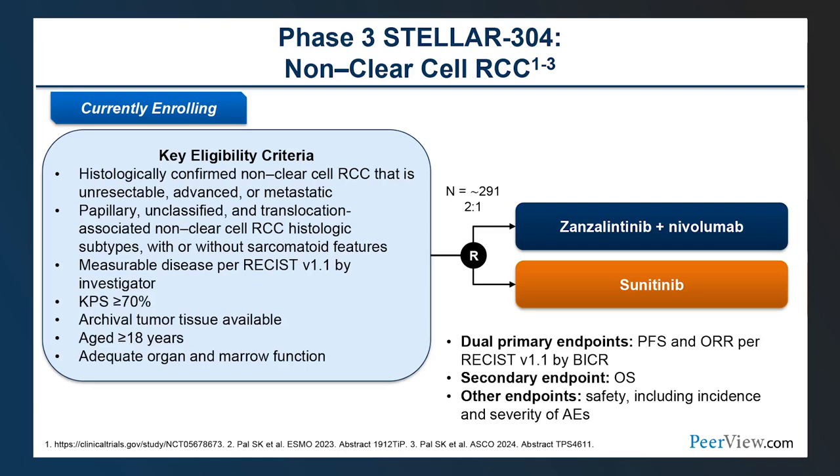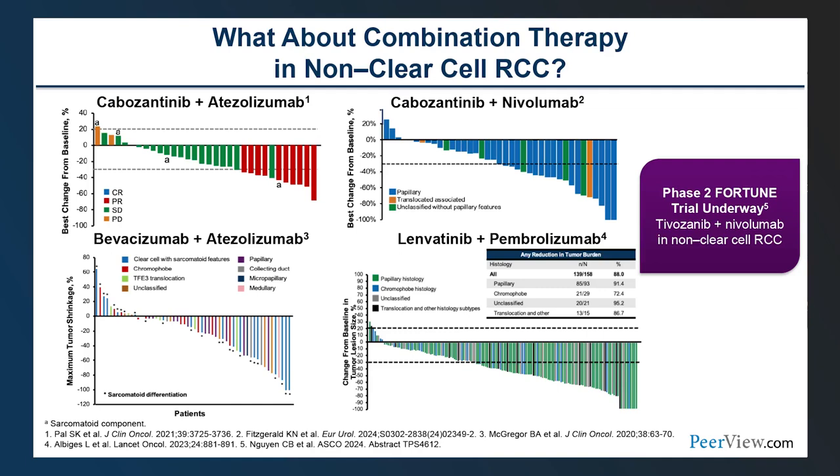Noted a question from the audience on translocation RCC. I think it's really imperative that we better understand which therapies drive the disease. So this trial randomized to zanzalintinib plus nivolumab versus sunitinib. Enrollment's well underway, and we certainly encourage you to reach out. We've got it running at our center if you have patients that might potentially be candidates for this. We have a trials in progress around this study here.